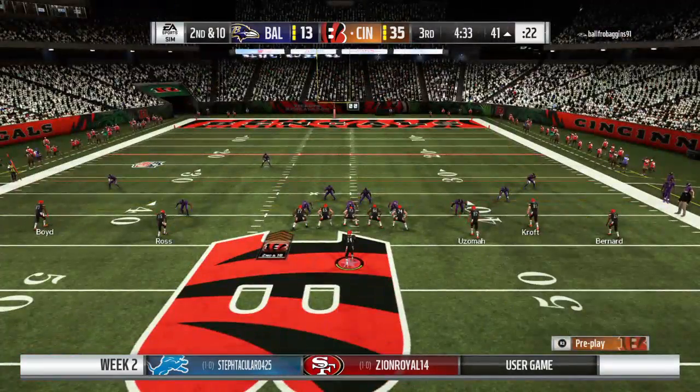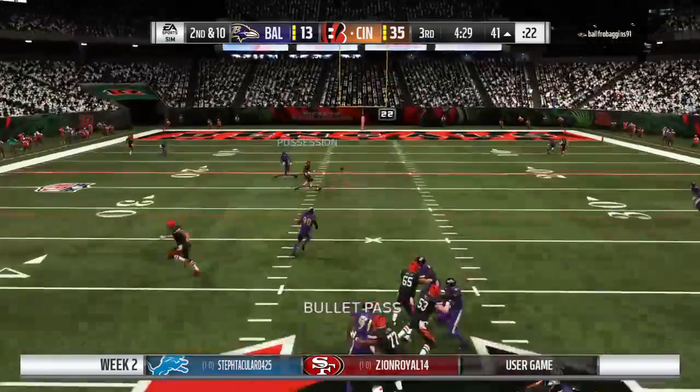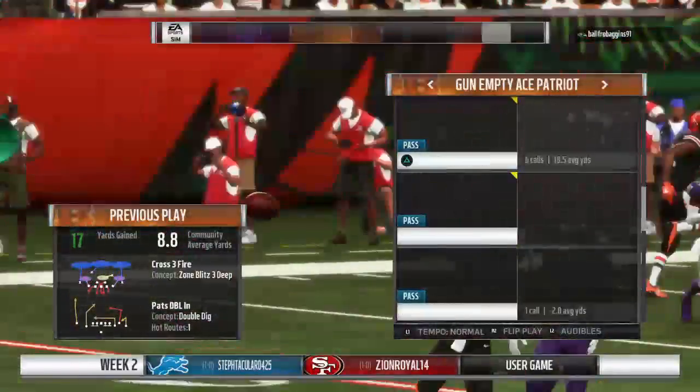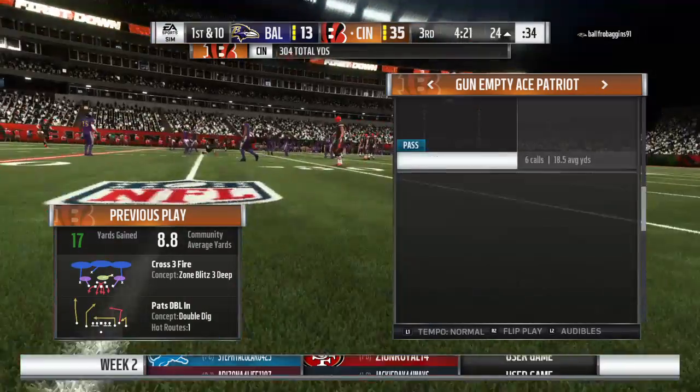Check 24, check 2nd and 10. Dalton once more. Over the middle, that's caught by Ross. And brought down, but not before they're inside the 25. The Bengals passing game finding a rhythm. They've got another first.